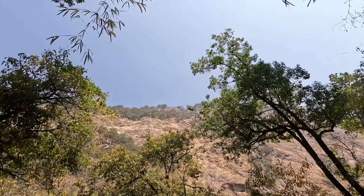Well, my first bridge of the trek, very high up. If you're afraid of heights, this wouldn't be great, but it doesn't bother me too much. Seems pretty secure, a little bouncy.